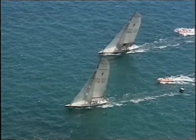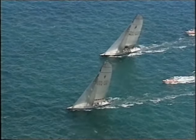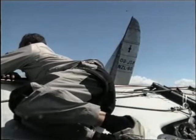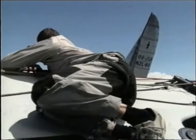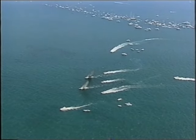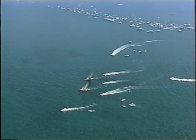Right, here we are. Both boats alongside each other. Both boats on starboard. Both boats heading out to the left. This is the drag race. This is the trial of strength. Who's pointing higher? Who's footing faster? Those and other questions will be answered in the next 5-10 minutes.